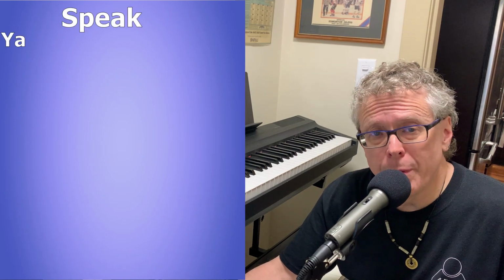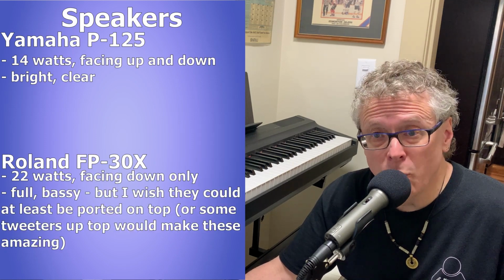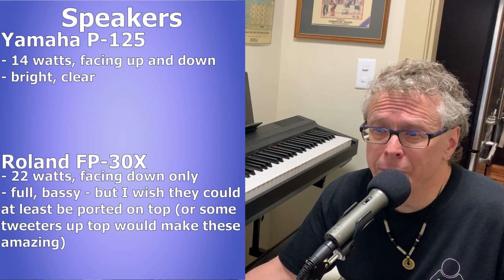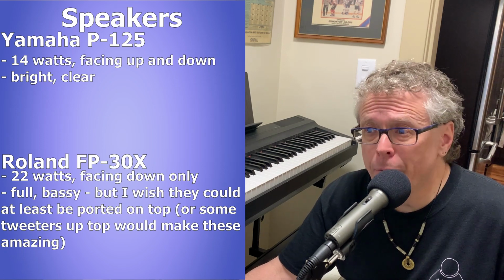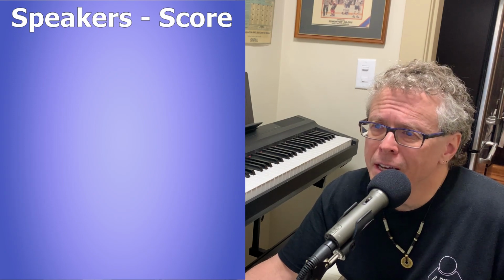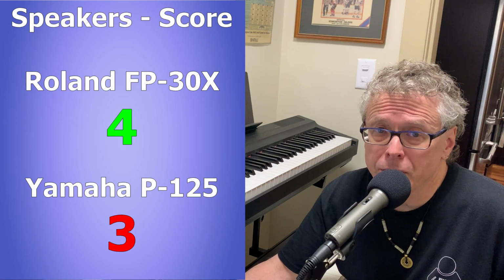Okay, speakers. The FP30X has 22 watts of speaker power compared to the P125's 14 watts. Both sets of speakers sound awesome, and I would give the Roland a 5-3 win here, except for the fact that the speakers only face downwards, while the P125 has speakers that face up and down. While downward-facing bassy speakers can be super cool bouncing off the floor, having tweeters facing the player like on the P125 would make a huge difference. So I'm cutting that score to a 4-3 for the Roland, just due to the extra wattage.